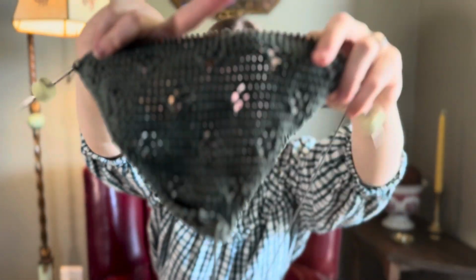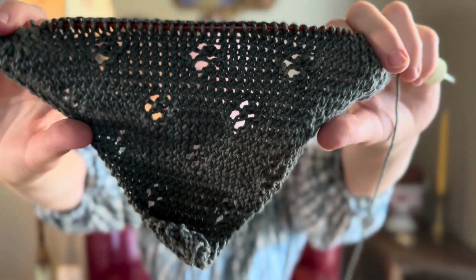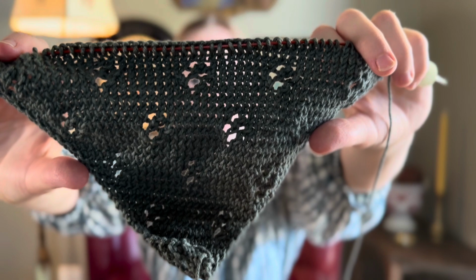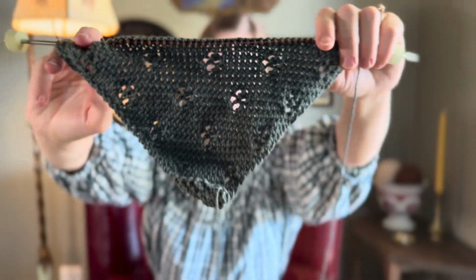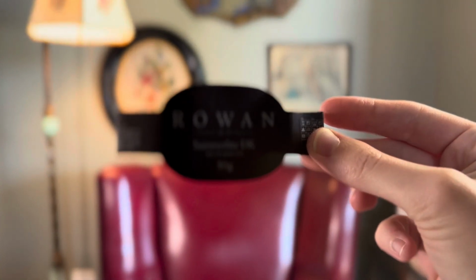Let me see if I can show you up close maybe. If it'll focus. I hope it's focusing for you here. If not, I can record a separate video. So yeah, this one's really fun. It's super cute, super easy. It's using Rowan Summerlite DK. It's made with Egyptian cotton. You only need one 50-gram ball, one ball, not skein, to knit this up, and I'm definitely going to have extra. And yeah, it's so soft.